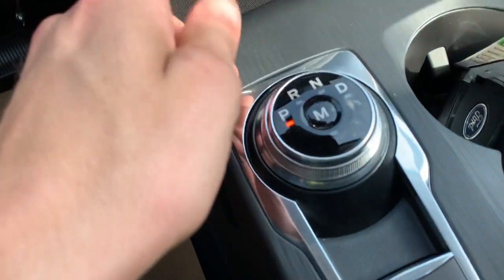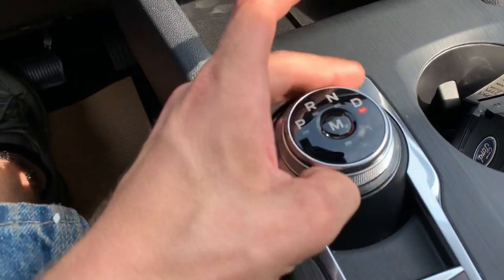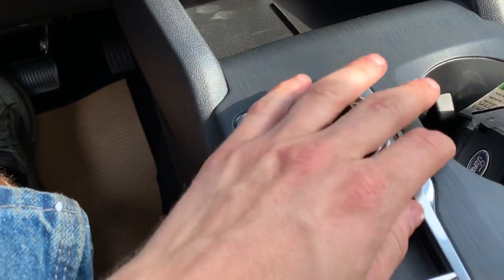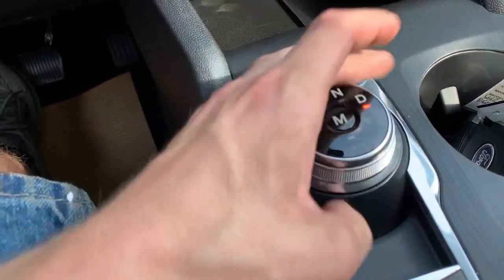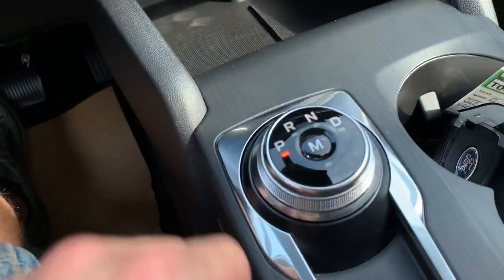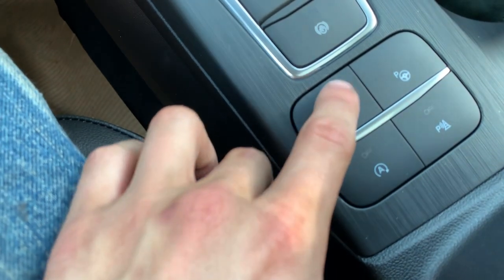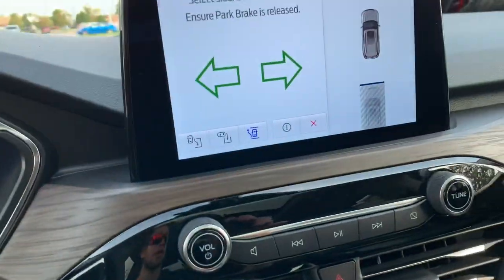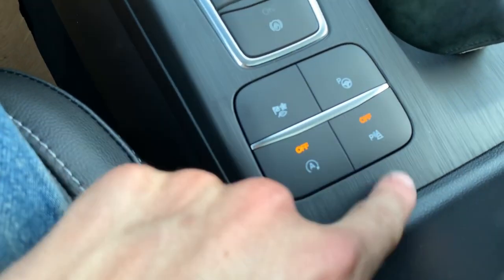Here's your Prindle or your hockey puck. Pretty simple. Put it to where you want. You can't adjust it while you're driving, so it's not like you're going to hit it and go. You can go to neutral, but you can't go to reverse or park. And then you got your manual mode here. Down here is your driver controls, so what mode you want to be in. Your park assist, it does have full parking. I don't even try using that anymore. Auto start stop off, and your parking sensors off.